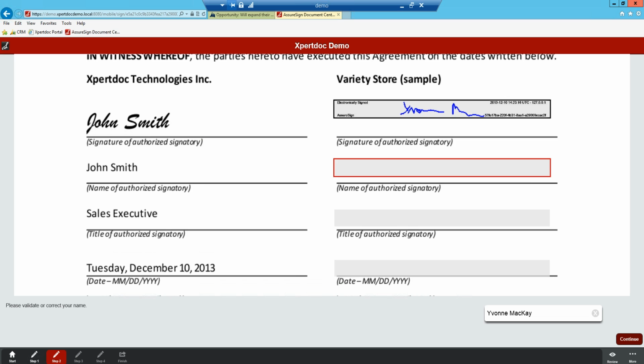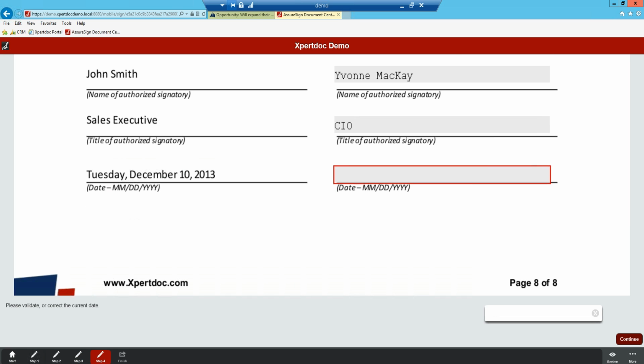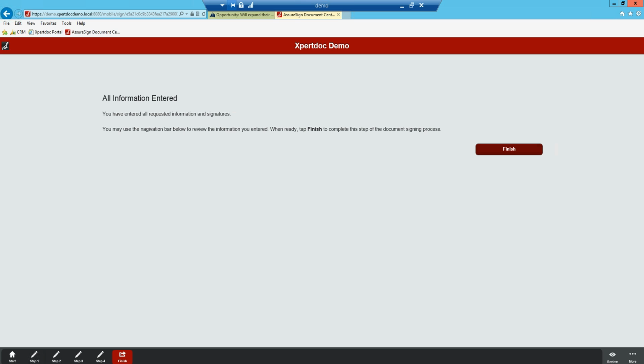And the combination of those three elements is really what makes this as valid, if not more, than ink on paper. I'm now going to confirm that Yvonne is really my name, and my title, by the way, is CIO. And what happens here is that I'm actually capturing other information. So it's not just about the signature, but maybe how many widgets do you want? If you're in the mortgage industry, do you want life insurance? All of this information can be captured and then brought back into CRM and used to trigger downstream processes such as procurement and provisioning, maybe a customer representative to call the customer, etc.